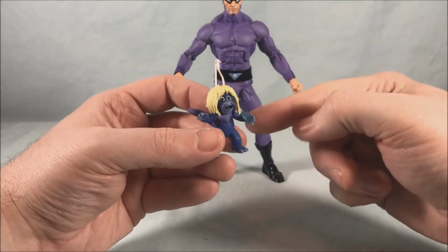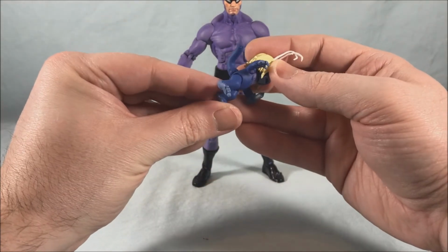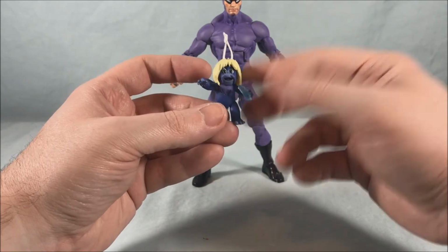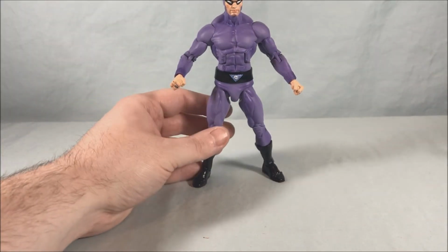It would have been very easy to just have this be a static, one-pose figure with no articulation. But they decided to go above and beyond and give him 6 little points of articulation. So, pretty cool. I like him. Like I said, don't really know who he is, don't know anything about him, but I think he's pretty neat.